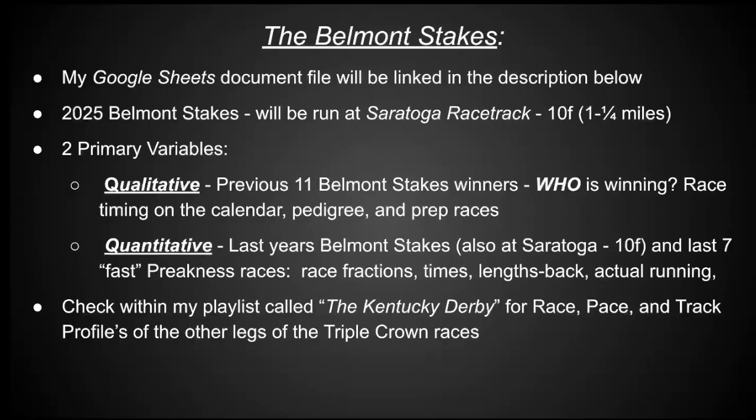Because this year's Belmont Stakes will be at a new distance and track, I'm going to focus on 2 different variables when looking at this year's race. For qualitative purposes, who comes into this race and is ready to win, I will use the historical data I found for the previous 11 Belmont Stakes winners. This will include information mainly about race timing on the calendar, pedigree, and which races the previous winners ran in before the Belmont Stakes.